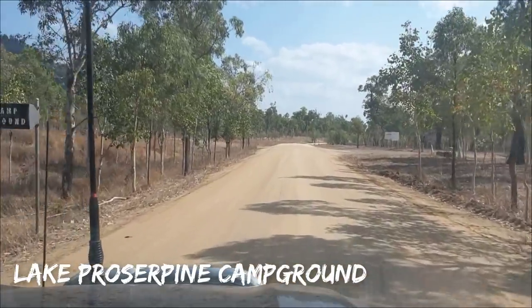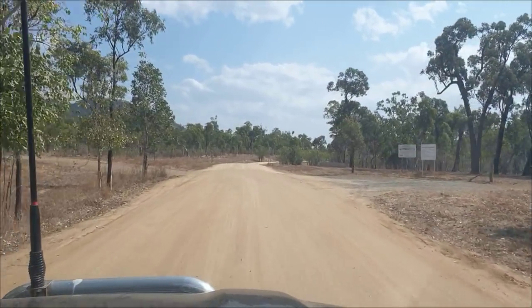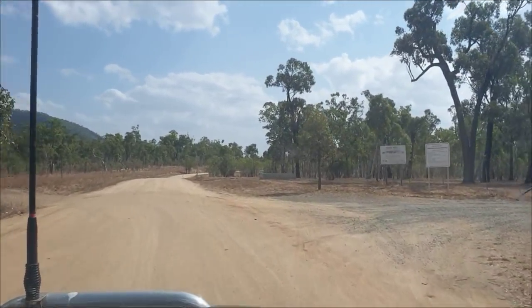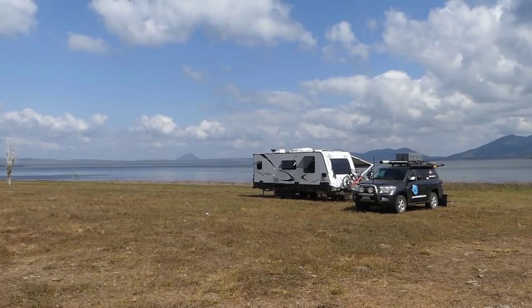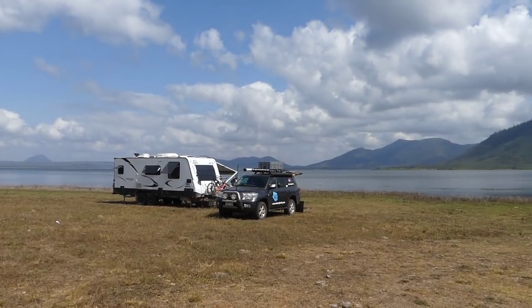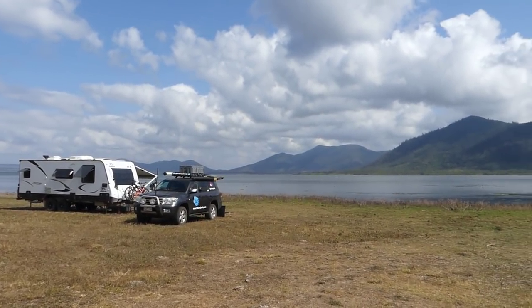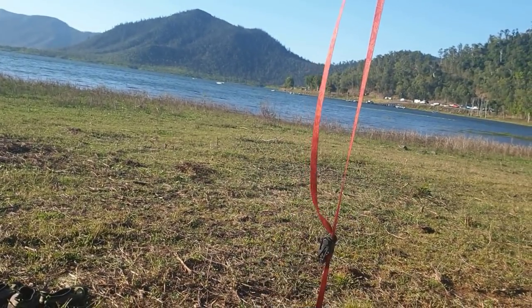It's brand new. It's new to Wikicamps, new to everywhere. They didn't allow camping here. Now they do. Let's go check out the Proserpine Dam, otherwise known as Lake Proserpine. How's this for amazing? We've just pulled up here at Lake Proserpine. Absolute waterfront. It's amazing. Pretty good spot. Good to go. It's going to be awesome.